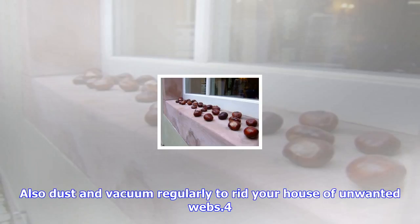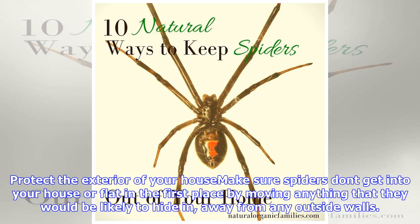Point 8. Conkers. Old wives' tales have it that spiders are repelled by chestnuts. While not scientifically proven to work, like a peppermint spray is, scattering a few conkers on windowsills and in the corners of rooms certainly won't do any harm, and many people swear by it as a spider deterrent. Warning: conkers can be poisonous, so please speak to a vet before putting these in your home if you have pets.